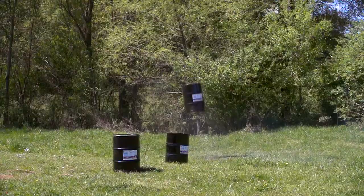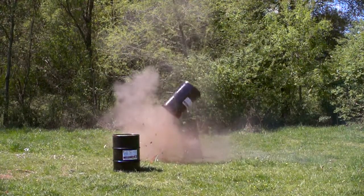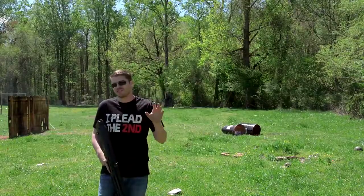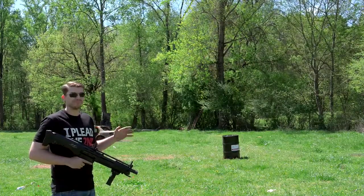So, we might have put a little bit too much acetylene in those. Let's see if we can change the mixture up just a little bit. Okay, so we changed the mixture up just a little bit. Let's see how this goes.